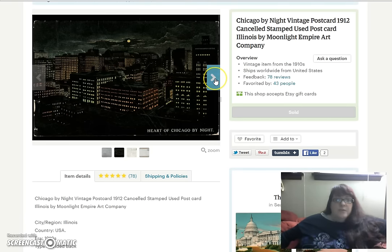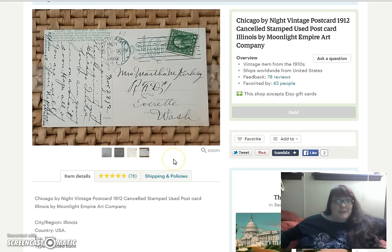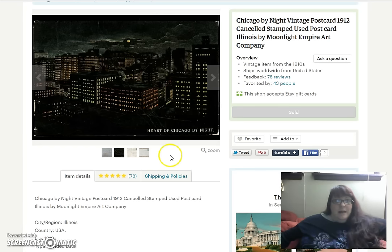Postcards sold. I just recently put in almost like 100 vintage postcards in my store. This is a cool postcard, Heart of Chicago by Night. You can see it's all dark. This postcard was awesome. It was from 1912. It's got the original stamp and then the post date and some cool writing on it. The card was a little beat up, but it is seriously vintage. That sold for $5.